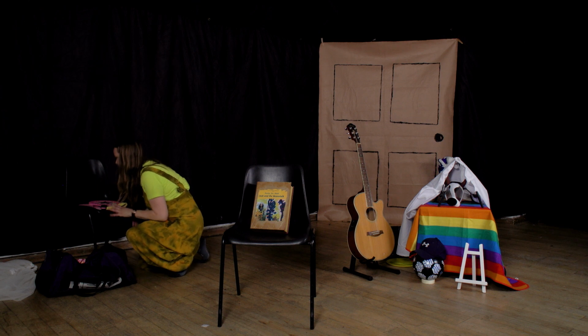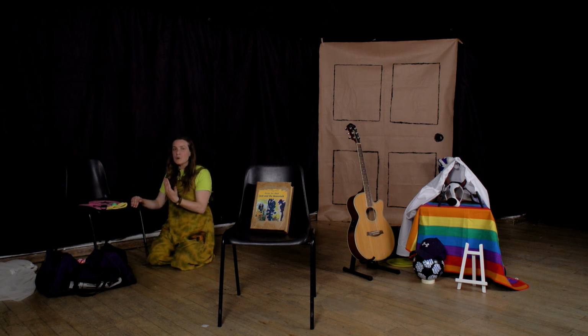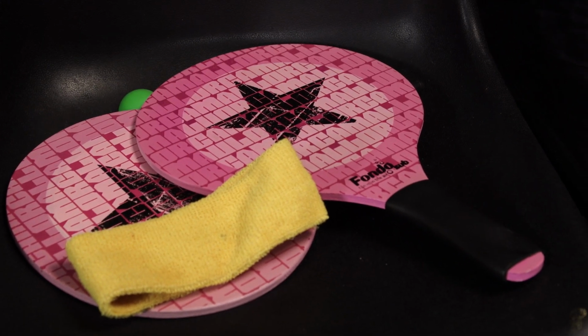And then there's a chair behind those things, so further away from you, and that's on your left, which is downstage right for us actors. At the front of the stage, on your left, there are some pink, large ping pong bats that we take to the beach. So they're a bit worn and they've got a black star in the middle of them, and there's a little green plastic ball as well.